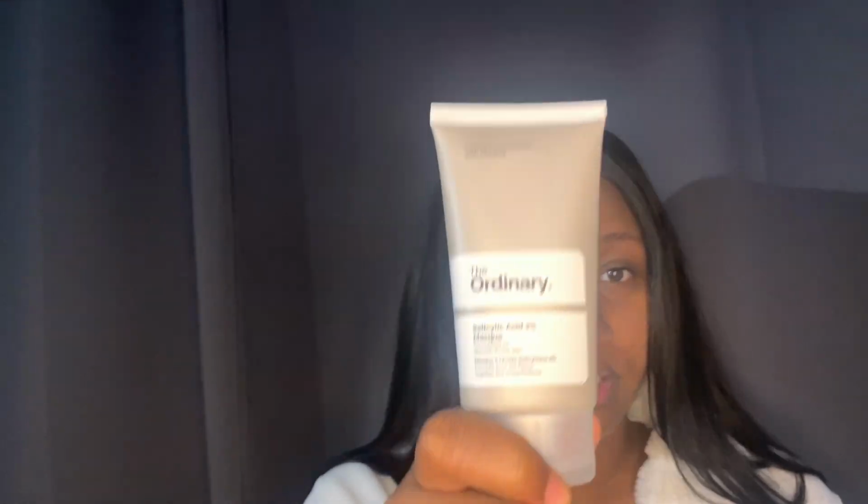So I got 5 products. Yes, here they are. We're going to kind of go in order. So first I want to talk about the Salicylic Acid mask. It's 2% salicylic acid, by The Ordinary.